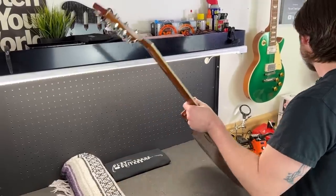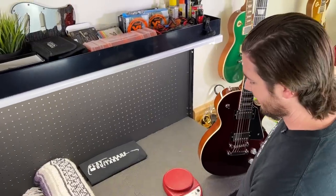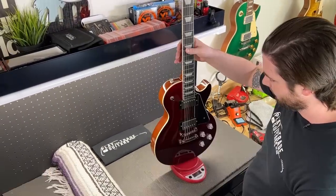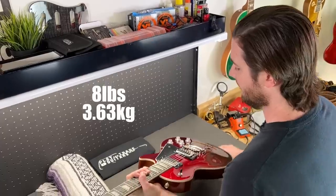So starting with weight, one big selling point of these is the modern weight relief, which should take some heft out of it too as you play. And exactly 8 pounds on the nose. So pretty light for a Les Paul, 8 pounds.